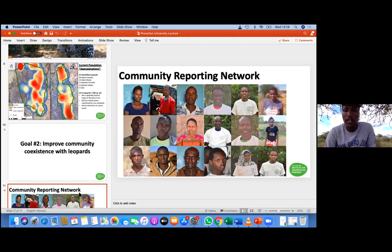This app gives a representative a very easy way of filling in data. They go to the community and talk to the people, asking what conflict did they experience, what is going on, or when the carnivore attacked. So they can fill in all that kind of data, and monthly we go to the communities to get that information.